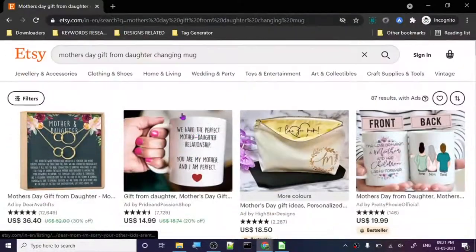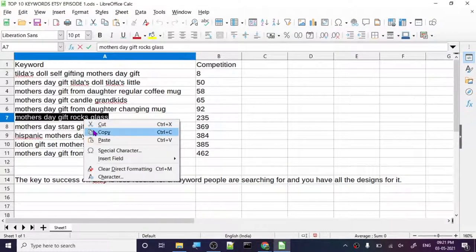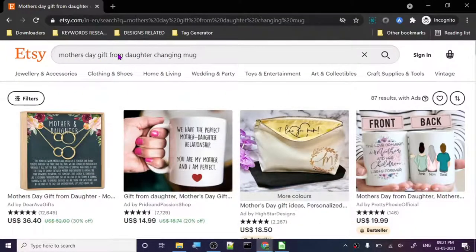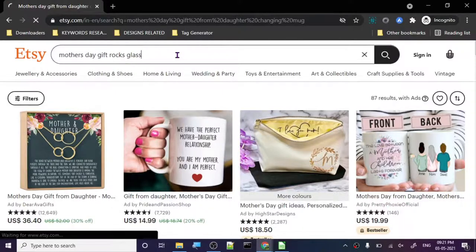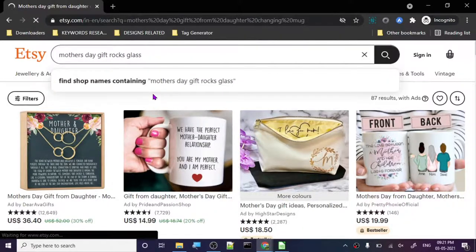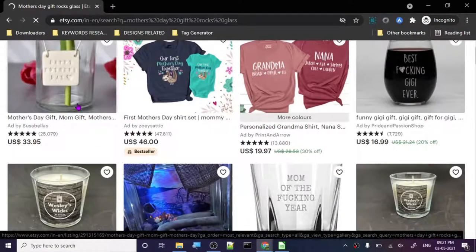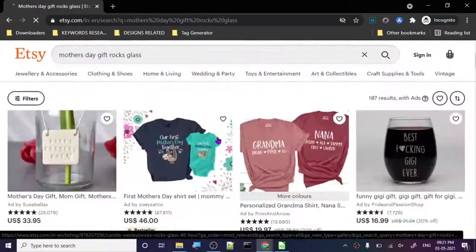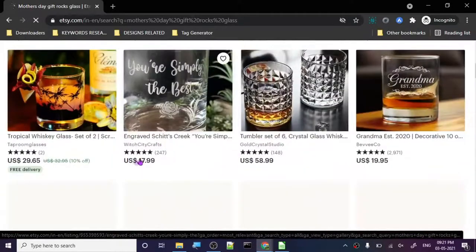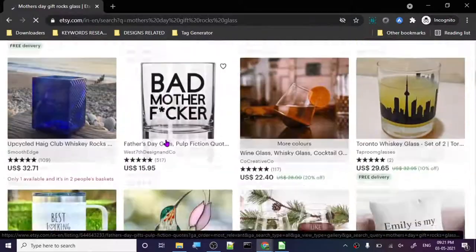So let's go to the next one. And the next one is Mother's Day gift rock glass. It has 187 results. Rocks glass. Okay, rocks glass. I misread it. Yeah, I mean, it looks nice. If you can find some supplier for this product, easy.